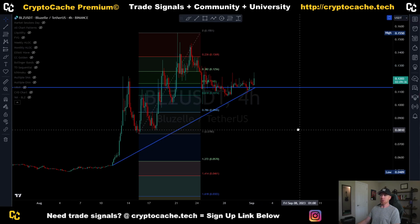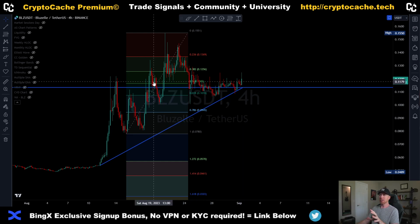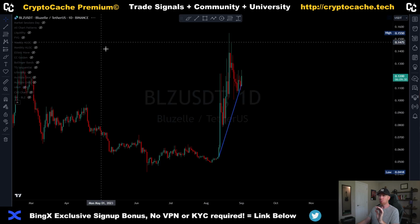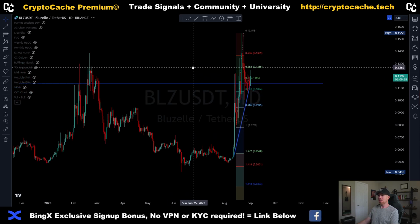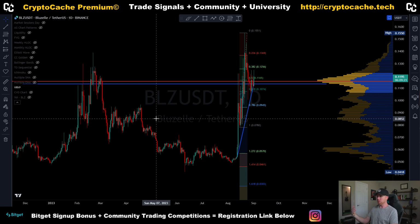All right, so that's kind of what we're looking at here for BLZ. So let's talk about the more important thing to kind of recognize here. Again, we got volume. Let's talk about that because to me, volume is the biggest, most important indicator you can use to become just a little bit more aware of what's going on.